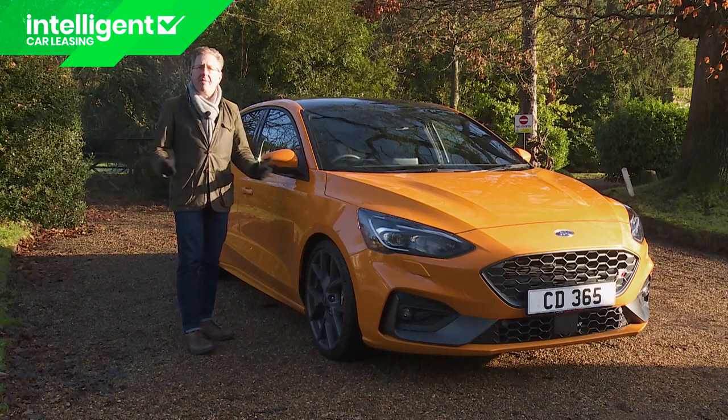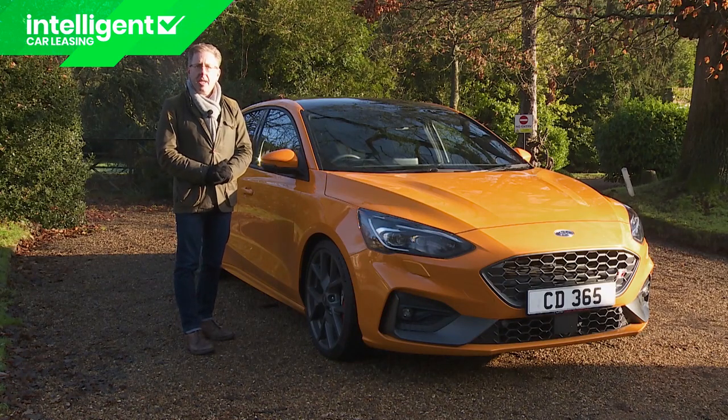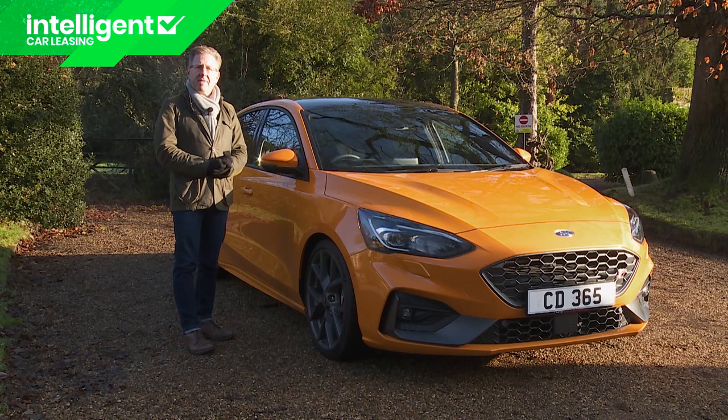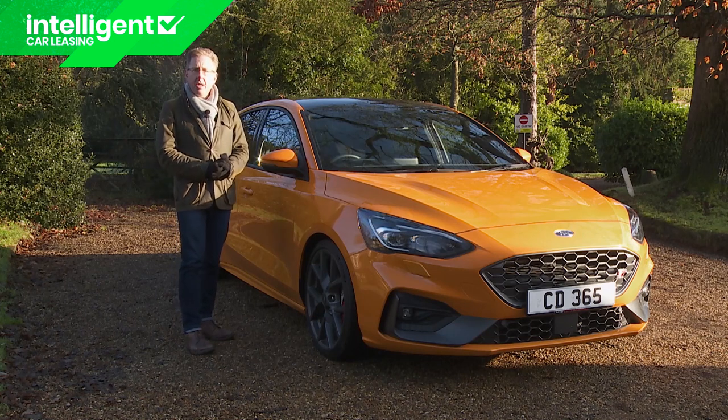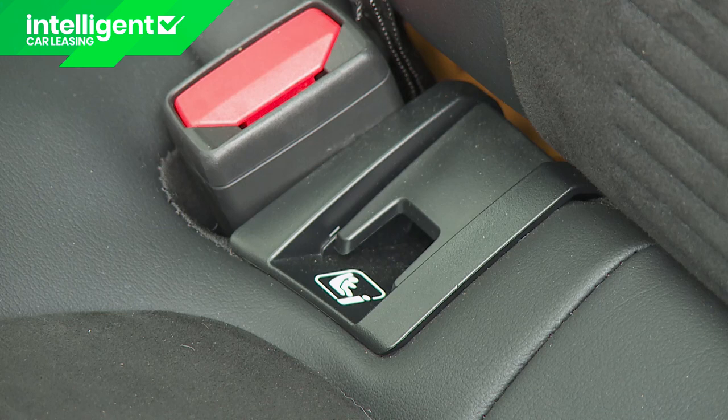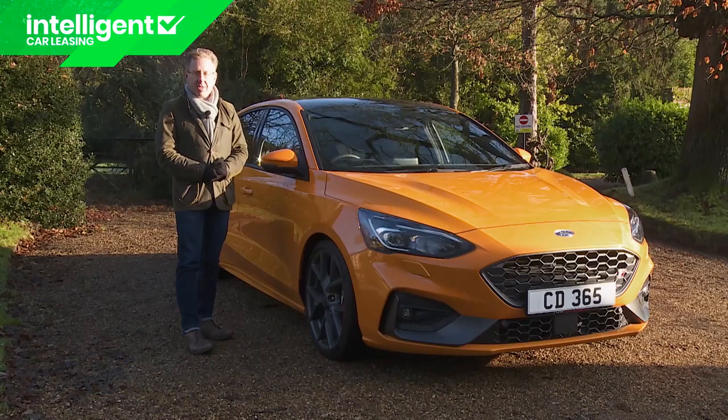Take all of these many and varied safety features into account, and you'll not be surprised to hear that this car achieved a full house 5-star overall safety rating from Euro NCAP, who specifically gave it a very creditable 85% rating for adult occupant protection and an 87% rating for child occupant protection.